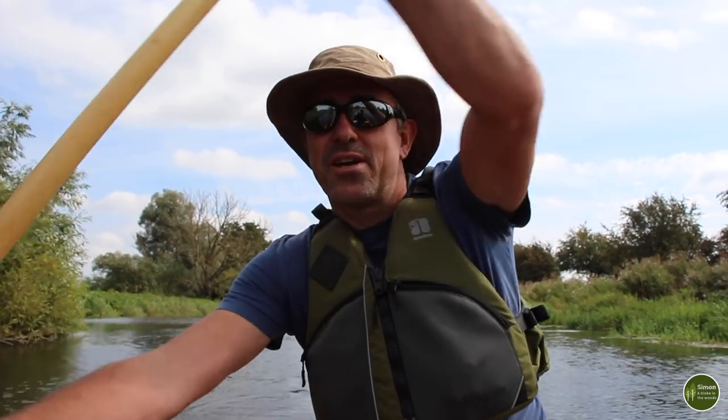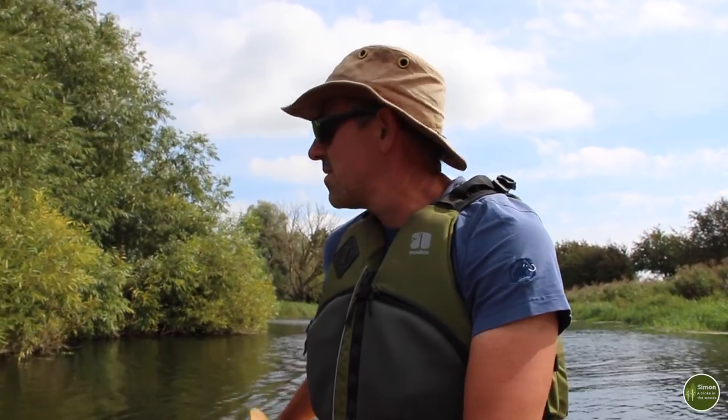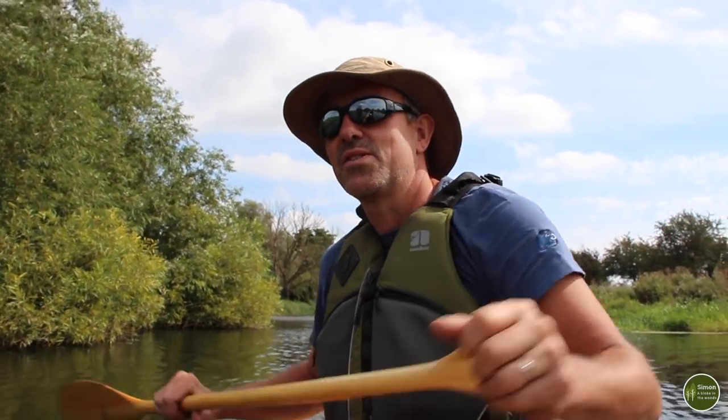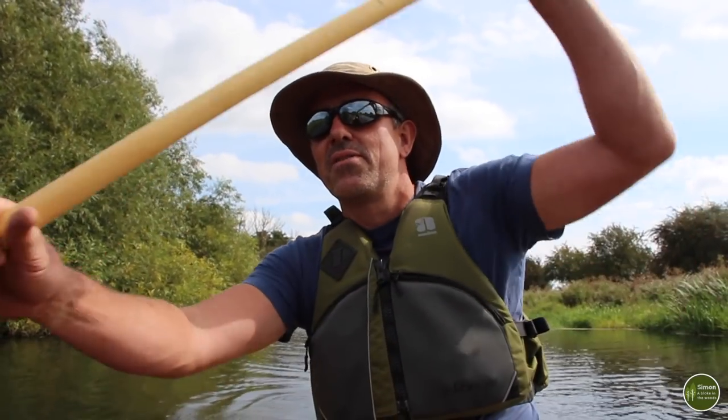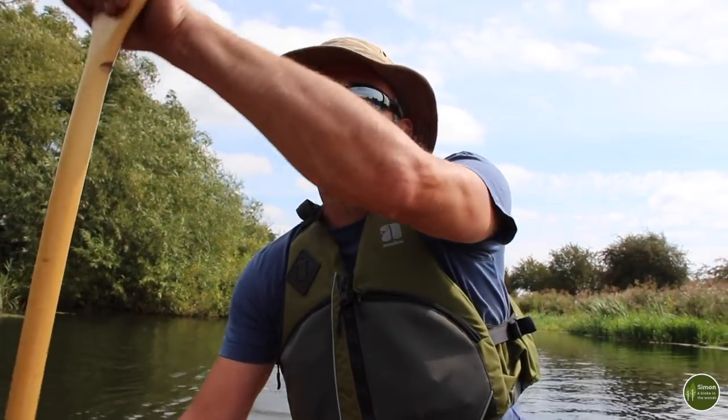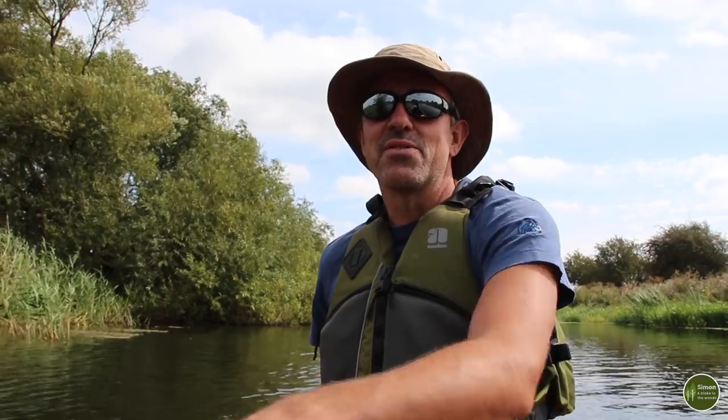I had a bit of a rush to get my canoe repaired in time for this paddle. I knew I had a crack in the hull. I'd noticed it the last time I was out a few weeks ago, also with Ginge actually. We paddled the Little Ouse, and water was getting through the hull and just seeping into the canoe, so I knew I had to fix that.